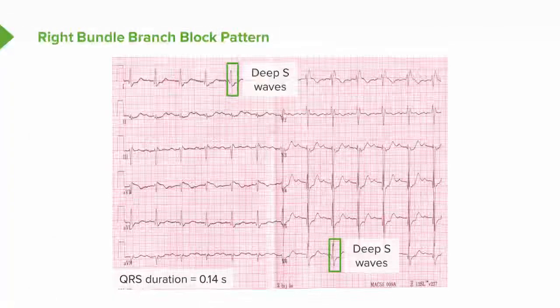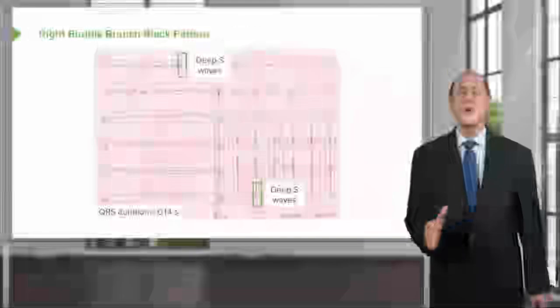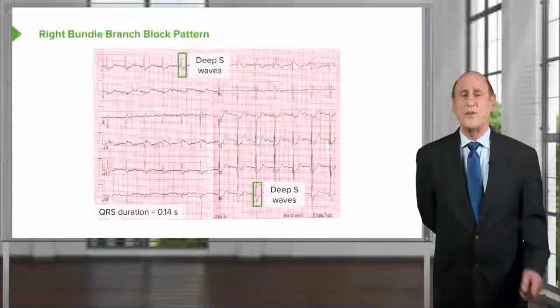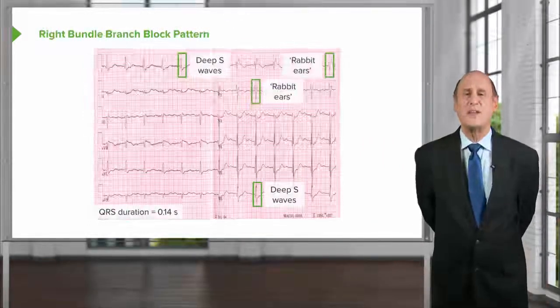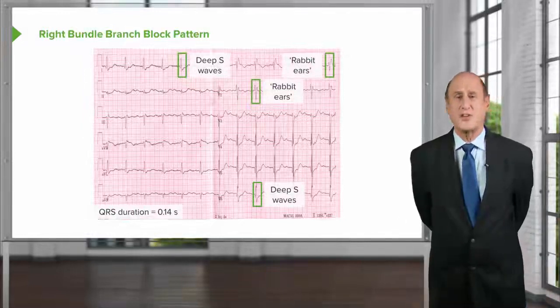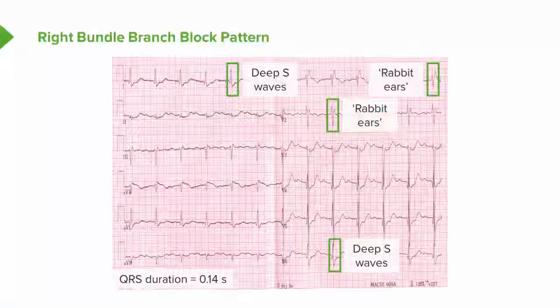Because there's late depolarization of the right ventricle and parts of the septum that are supplied by the right bundle. And there's also deep S waves in V6, again showing late slowed depolarization in the areas of the right bundle. In addition, there's the famous so-called rabbit ears in lead V1. There's two upward deflections. In other words, there's an R and an S, and then the so-called R prime, or a second R, so-called rabbit ears.